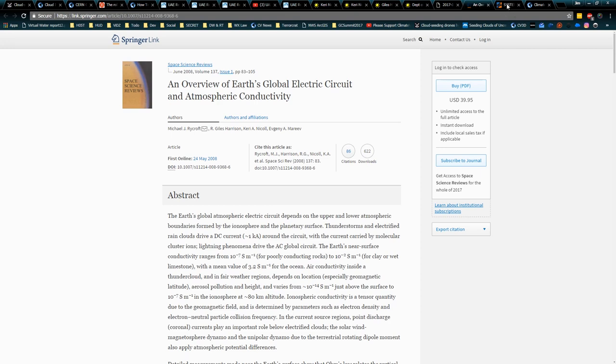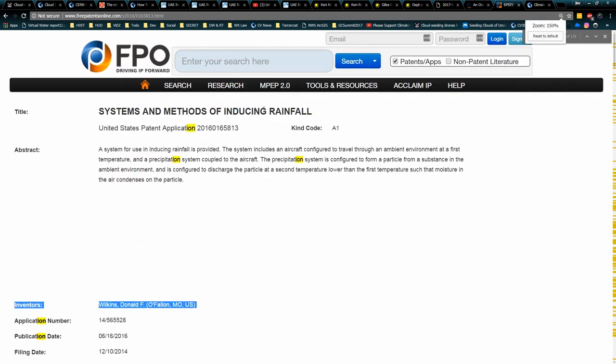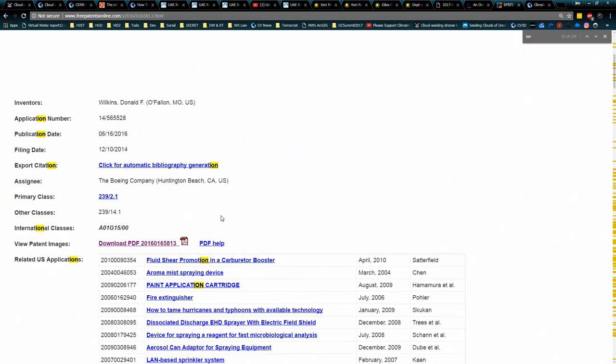and they're starting to get it, so much so that I have found this patent due to a friend of mine, Max Bliss. Thank you very much. Shout out to Max Bliss at the Real Institute for finding this for me. System and methods of inducing rainfall, patent application 2016-016-5813. And what you'll see is Donald Wilkins gave a patent to the Boeing company.